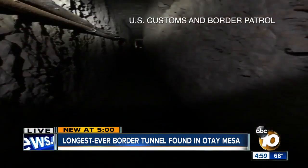And Mimi, no arrests have been made and no drugs were found. No arrests have been made, no drugs found, Lindsay, Steve, but at the time of the discovery, the portion of the tunnel that extended into the U.S. was actually blocked off at the surface, so it didn't appear to be in use, but still authorities believe it was used to smuggle in drugs for a really long time. We do have some video to show you from inside of that tunnel.